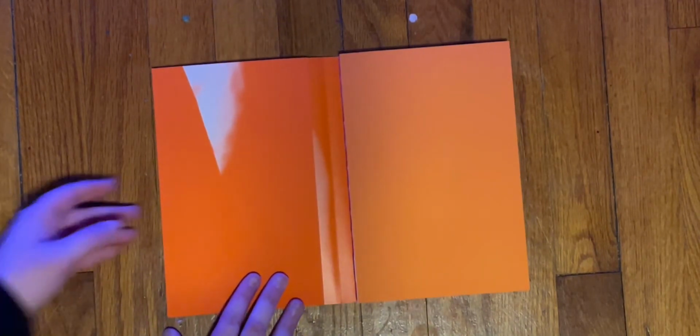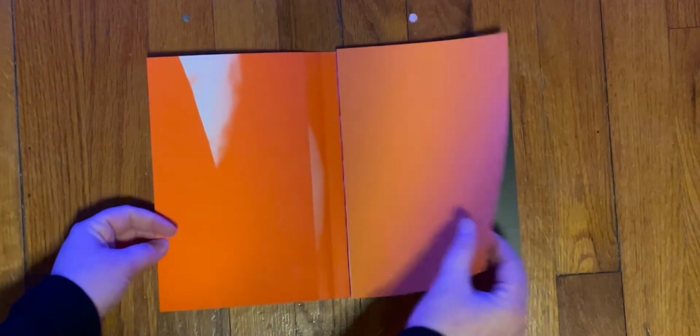And then hopefully this one's not gonna break when I open it. Oh my God, it's the same way. Are they supposed to be like that? They can't be supposed to be like this. Right? I just have really bad luck. There's no way they're supposed to be like this. Why are they broken? Oh, I'm so mad.